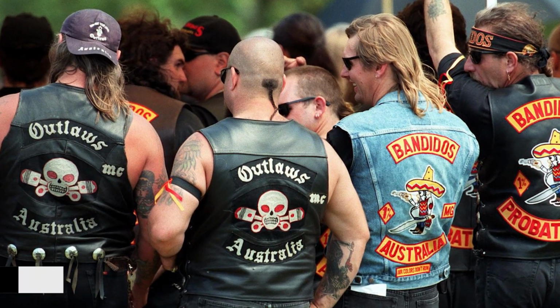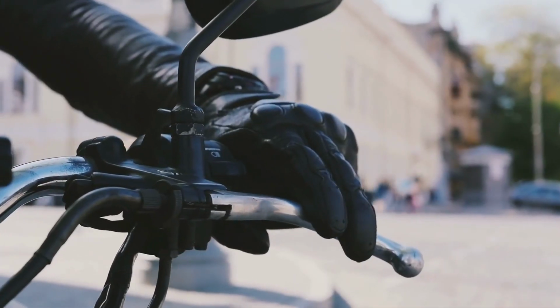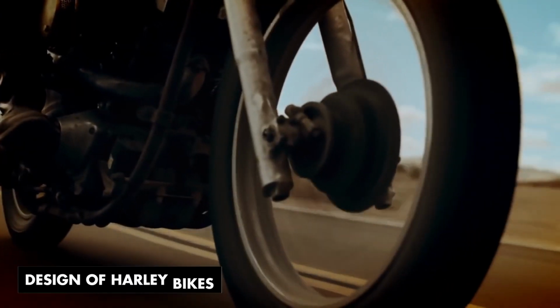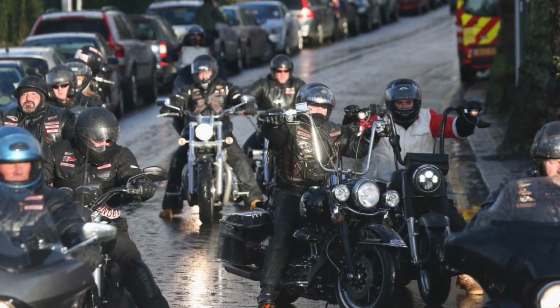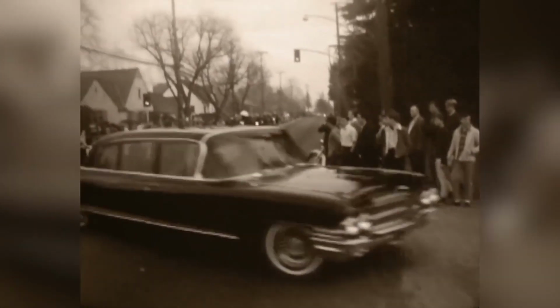Motorcycle gangs like the look of outlaws, which Harley-Davidson bikes represent. The rebellious spirit of the Hells Angels fit perfectly with a tough, heavy-duty design of Harley bikes, with their big engines, loud pipes, and unique looks. People could also make the bikes their own by adding unique parts that show just who they are.